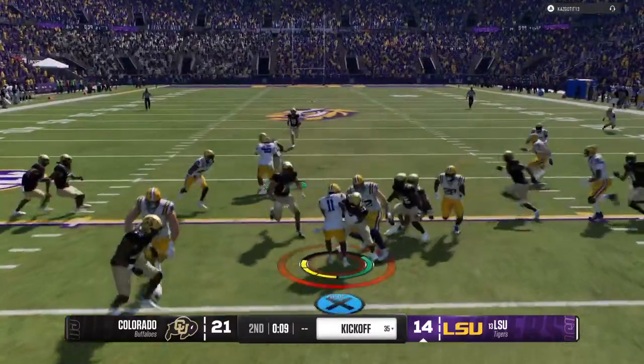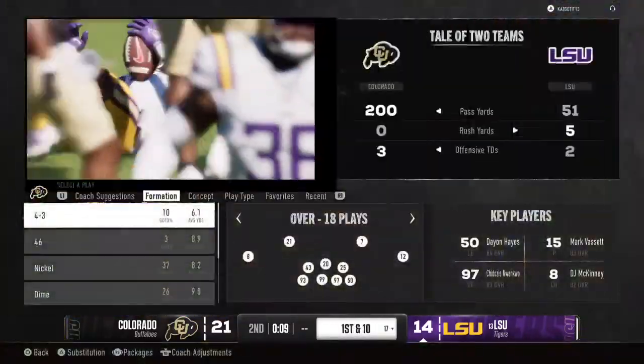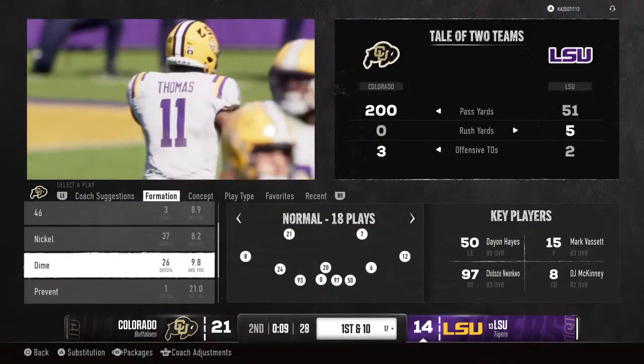Fielded in the end zone. It's Thomas, 17, he's probably second guessing.